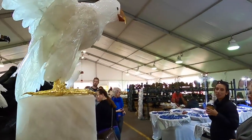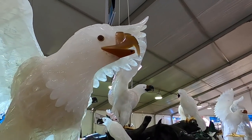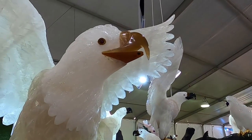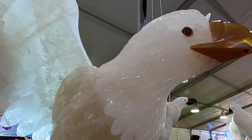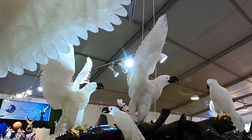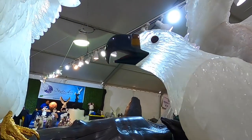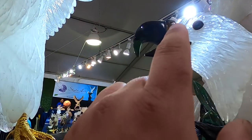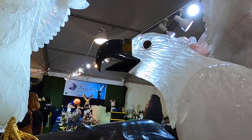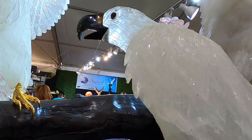Aren't these stunning? The Brazilian gemstone birds. Carnelian beak. This one has a partial tiger's eye beak, perhaps onyx. Well, the beak is onyx. I don't know what you call that of the bird, the nostrils.